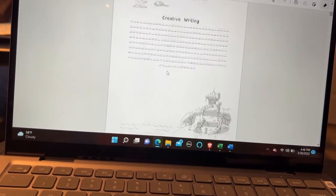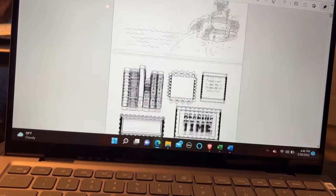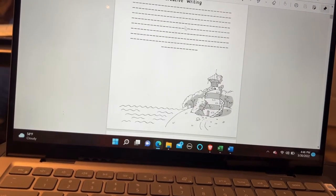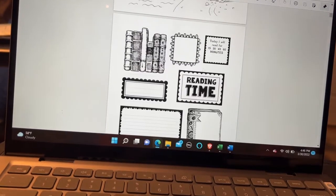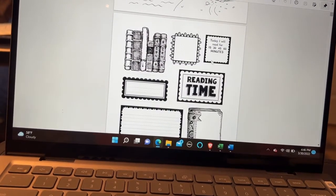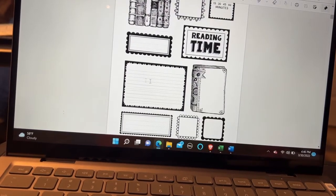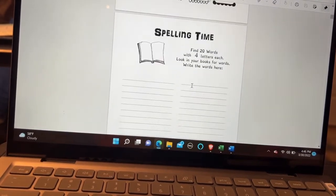Creative writing. And they could write about this lighthouse or anything, or they could write about anything they want, really. Reading time. Today I will read 15, 30, 45, or 60 minutes, and then they could draw what they read and write a little bit about what they read.